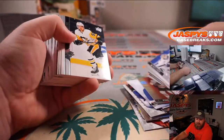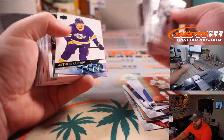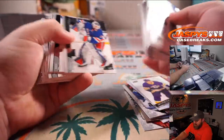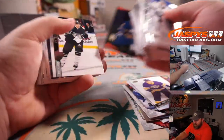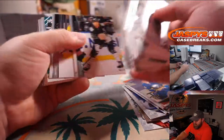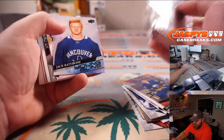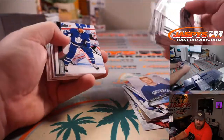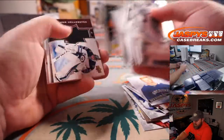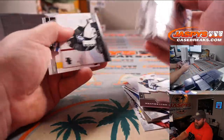Pia Suter for the Blackhawks, Sean O'Leary. Arthur Kaliev for the Kings, John Rubner. Dylan Cousins for the Sabres and Patrick Fleming. Jack Rathbone for the Canucks, Martin Klaus. And Connor Hellebuck to $29.99 for the Jets and Sean O'Leary.